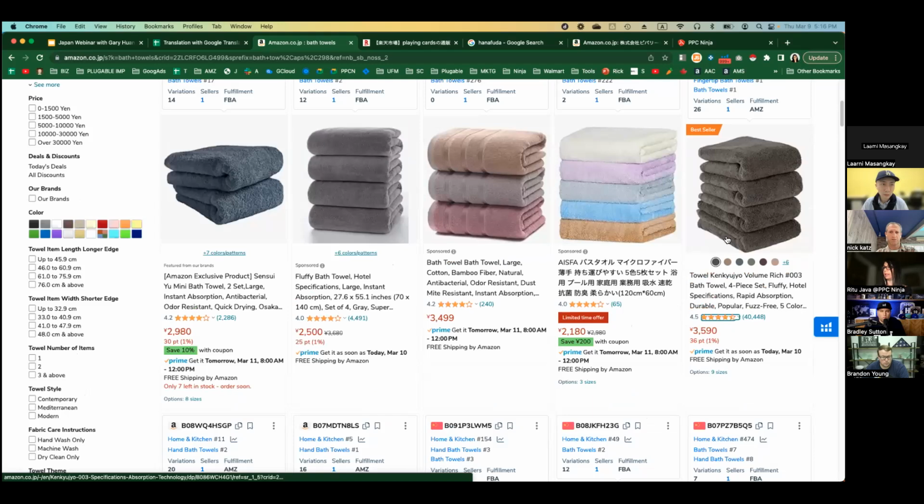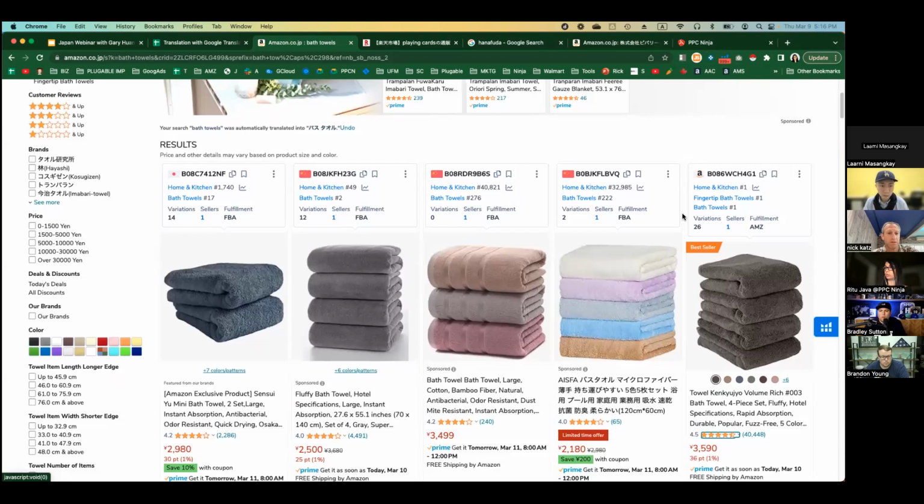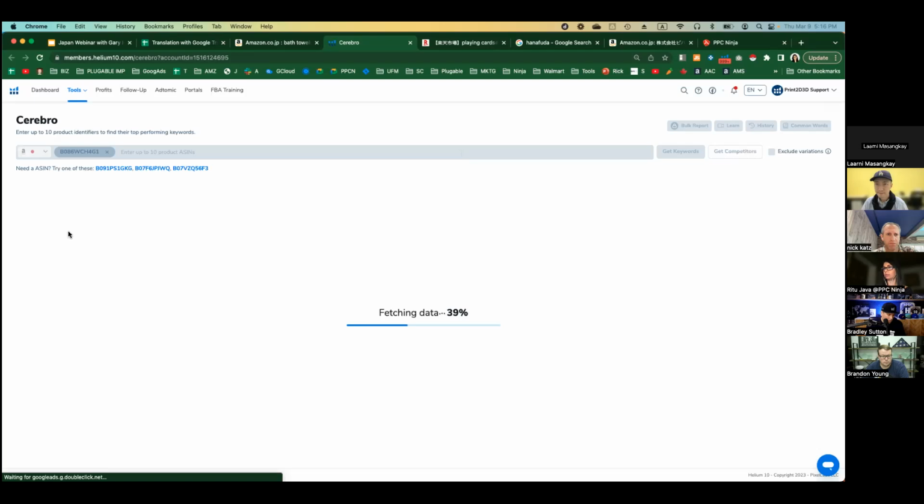And the way to do that is, with the Helium 10 extension, you will get this extra information box that tells you what their ranking is in home and kitchen, et cetera, all the different browsers. So you know that this is a pretty strong product. And then you click on these three dots and then just go and run on Cerebro. So I'm going to click on that. And then almost by magic, you will get your list of keywords.